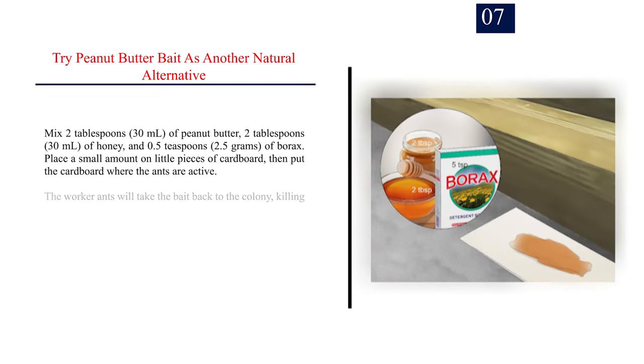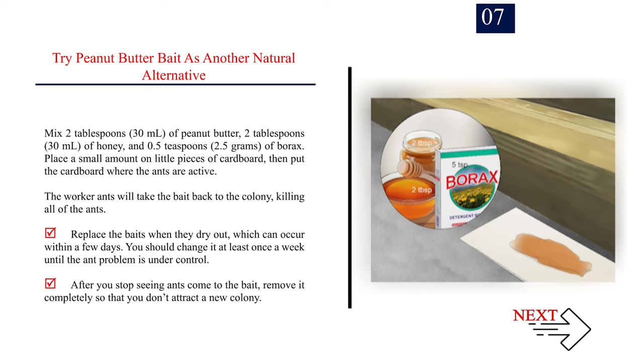Number 7. Try peanut butter bait as another natural alternative. Mix 2 tablespoons, 30 milliliters of peanut butter, 2 tablespoons, 30 milliliters of honey, and 0.5 teaspoons, 2.5 grams of borax. Place a small amount on little pieces of cardboard, then put the cardboard where the ants are active. The worker ants will take the bait back to the colony, killing all of the ants.